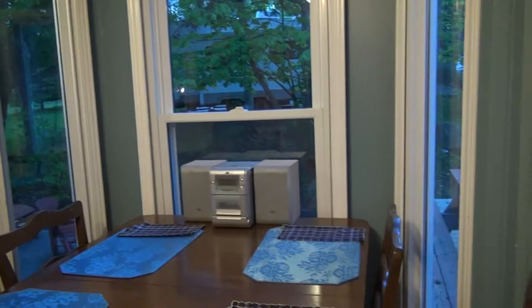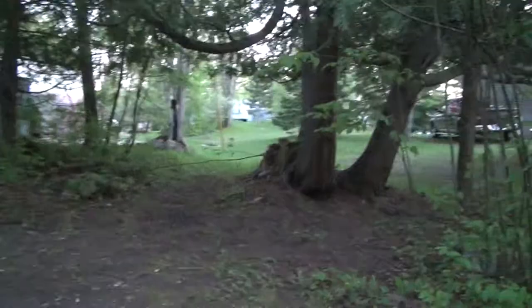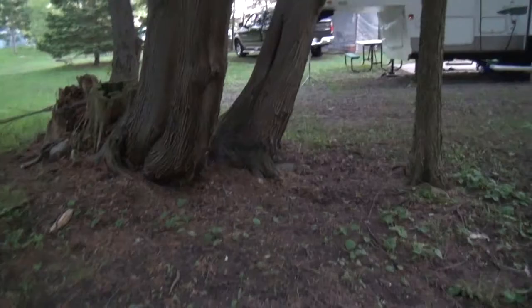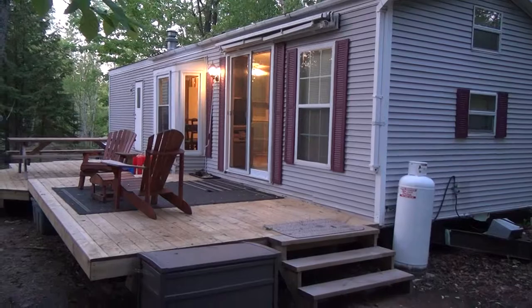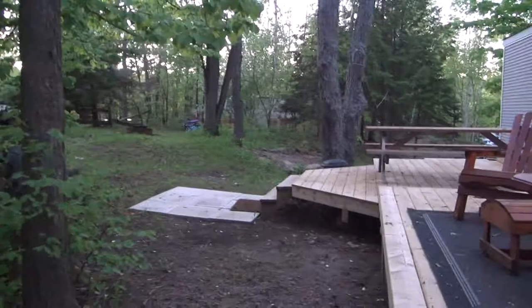Just walk you outside. Extremely quiet out here. Deck area. This would be a great area for a shed. And as we look back at the trailer, you can see it's in great shape. And back across the lot, see there's lots of good size in this trailer.